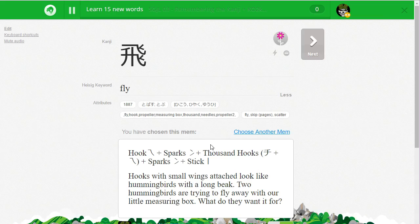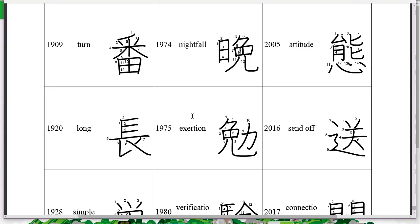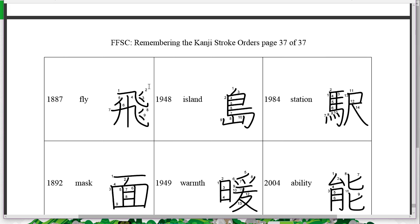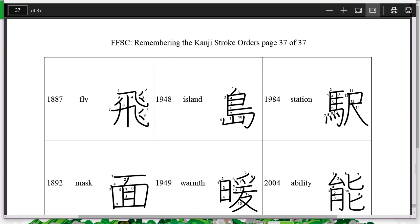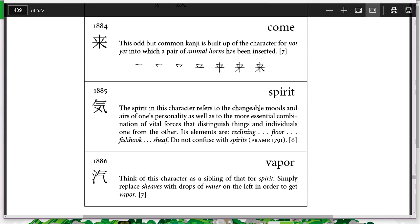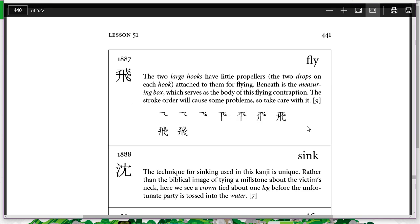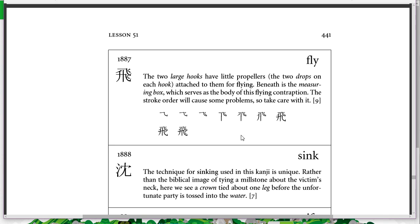Okay, we're going to have to depend on Isaac for this one. This is going to be kind of weird. One is that hook. Then you do the sparks. Now, it was the vertical stick first, so it's in a little weird order in how this is going to work out. So let's look at what Isaac has to bring to the table. Okay, so the last character we learned was spirit, vapor. Now we have fly. You notice how he's doing the hook and the two sparks. Normally you would think the downward stroke and the curve goes first, but nah, it's that vertical stroke, that stick, goes first, and then the drop in.